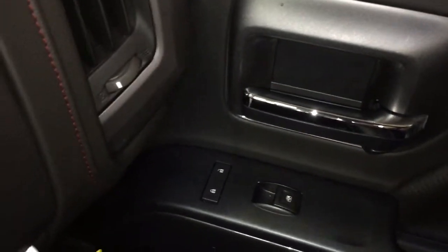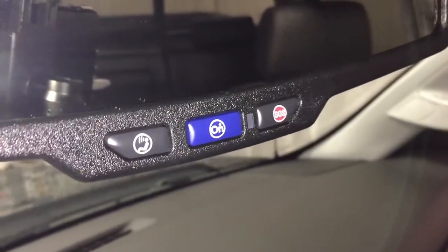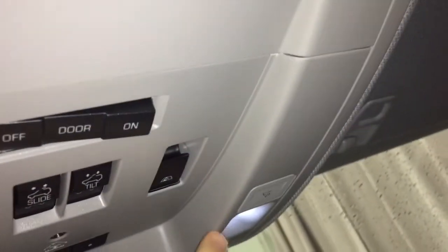Over to the passenger side, where that all premium leather upholstery continues. Power windows and locks here. Double glove box, and that top portion is a locking glove box. Keep everything nice and secure. OnStar services are available to you right there at the rear view mirror. Garage door opener settings, and we also have sunglass storage, dome lighting here.